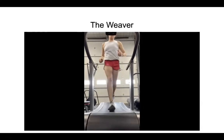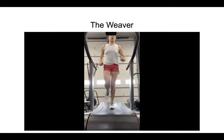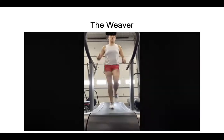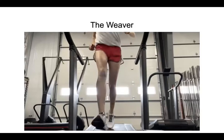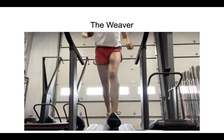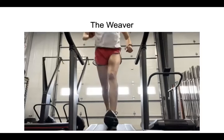So oftentimes this is associated with lots of other running problems, like overstriding, like collapsing. You can see a lot of the bottom of my shoe here, and that's because I tend to be on the treadmill for a lot longer. Here's kind of a closer view. The other thing here is if you look at the space between my knees, there's actually not a whole lot of space. We call this the knee window. And so that's another sign that there's a little bit of collapsing in addition to the weaving.